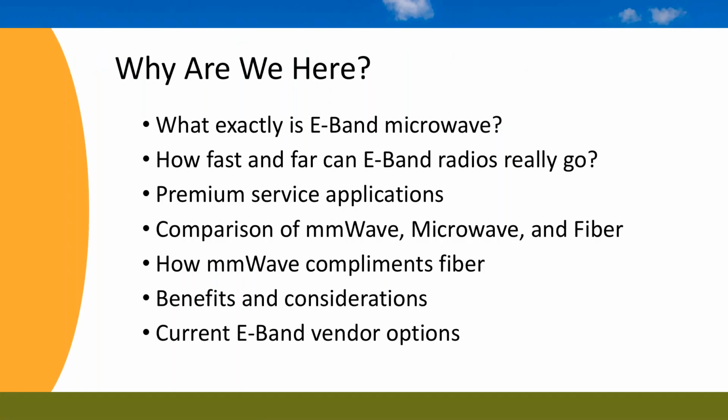So why are we here today? We're going to learn about what exactly E-band microwave or millimeter wave is, how fast and how far these frequencies and these radios really go, some premium service applications, the comparisons of millimeter wave to microwave and fiber, how millimeter wave complements fiber, benefits and considerations, and then current vendors out there that have products that fit into this frequency band.